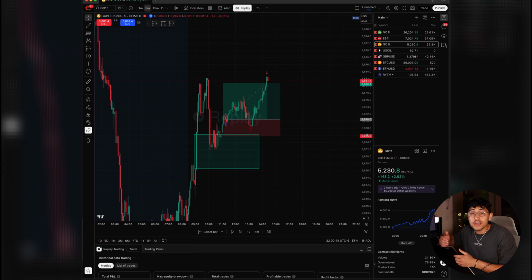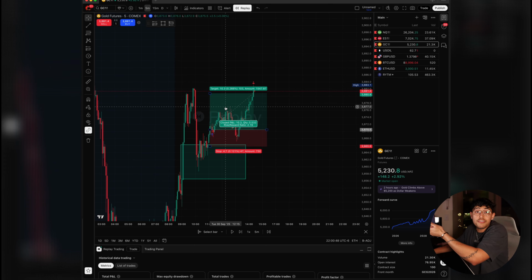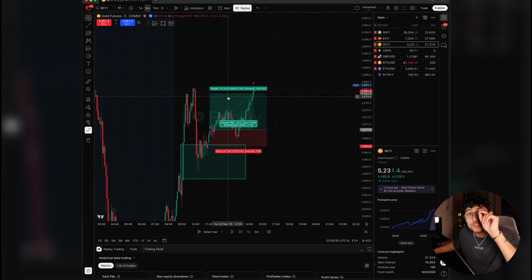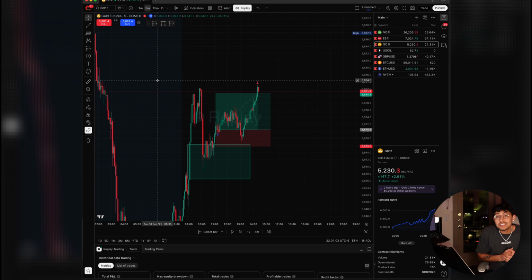Sometimes you don't hit TP. Sometimes it goes down and you're in profits, about to hit TP. Sometimes it'll just wick your TP, not even hit it, and go straight down into your stop loss, which sucks, but that's how trading is. That's the reality, and I know it's hard. That's just how it is, and y'all gotta be ready for that.